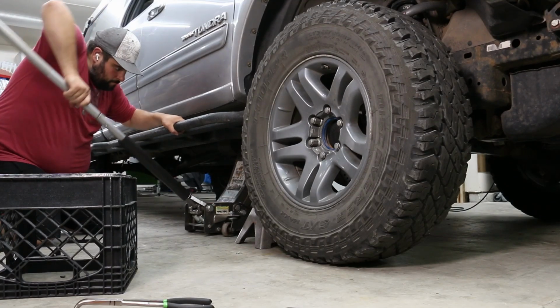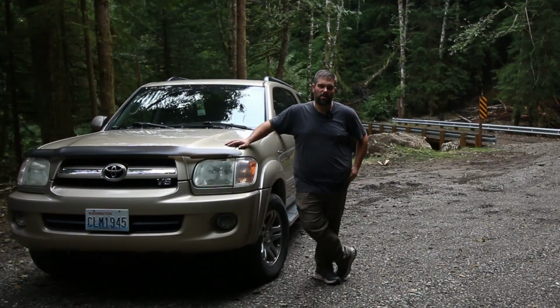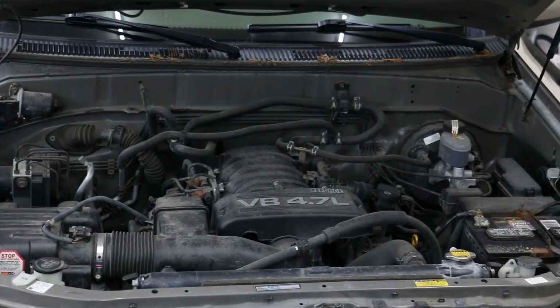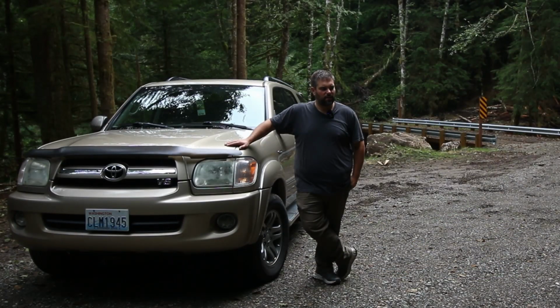It's a Toyota, so it's going to be reliable if just some of the basic maintenance was done and it was generally taken care of. It's got the 4.7 liter V8 engine, so it has just that little extra get up and go that a lot of the other competitors in the lineup, 4Runners, Tacomas, and so on, just don't have. It's nice to have that V8 power when you need it.